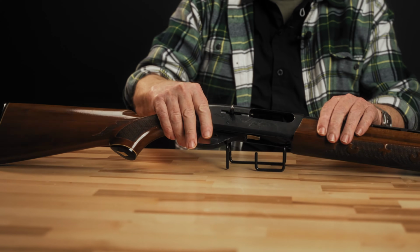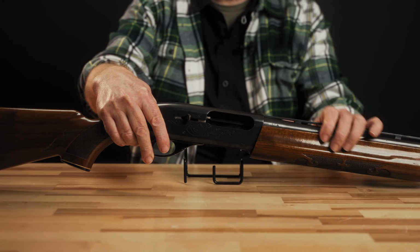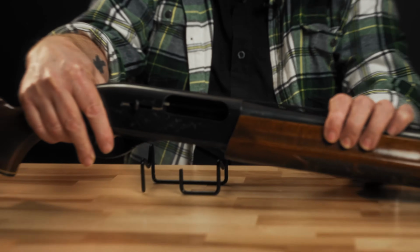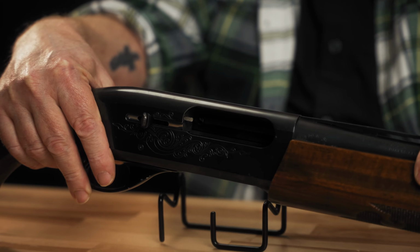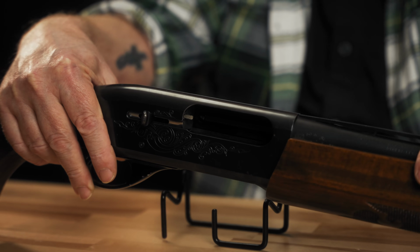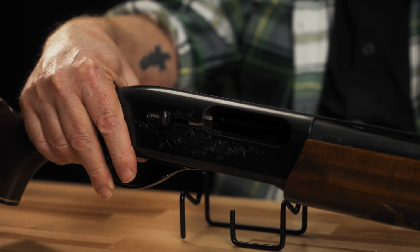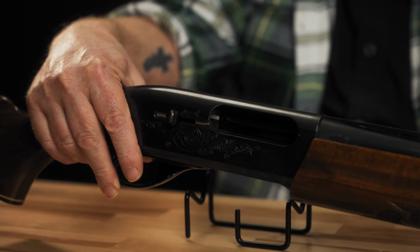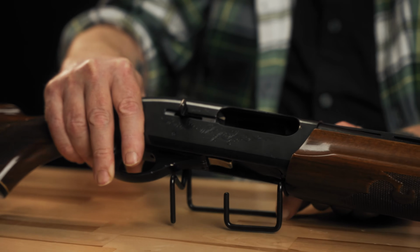The ejectors on the 1100, you can see it here through the ejection port. There's this little stud that's affixed to the inside of the barrel extension. Very rarely do you have a problem with this. It is an integral part of the barrel. It's not something that's designed to be interchanged. But if that is an issue, typically it involves barrel replacement. And finding barrels for some of these guns, like we talked about, can be a bit of an issue.